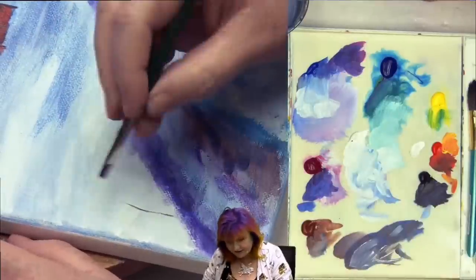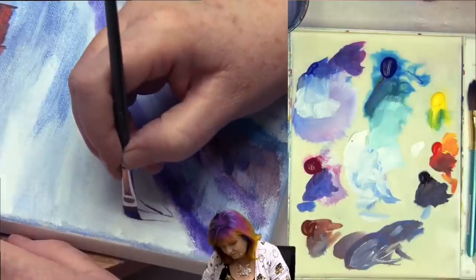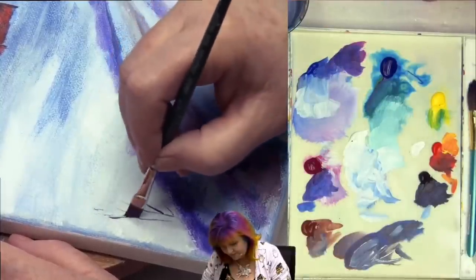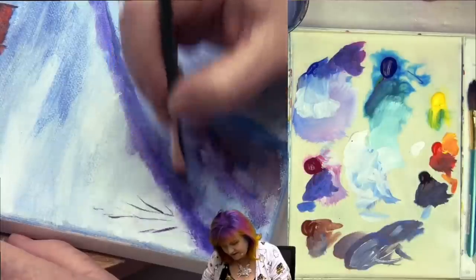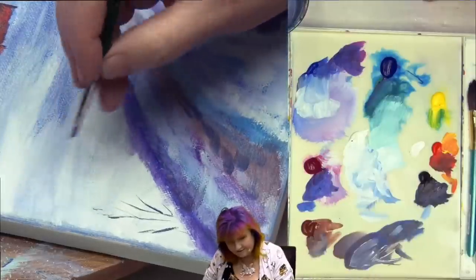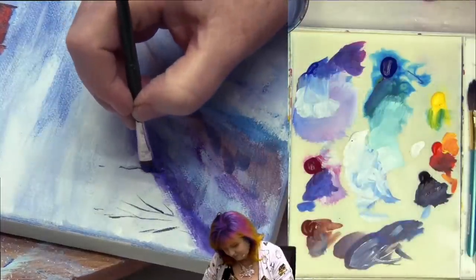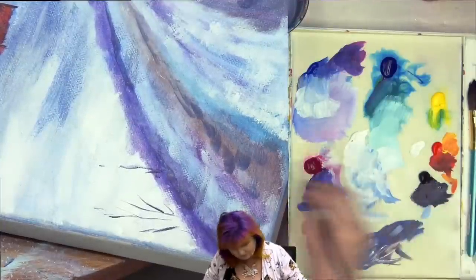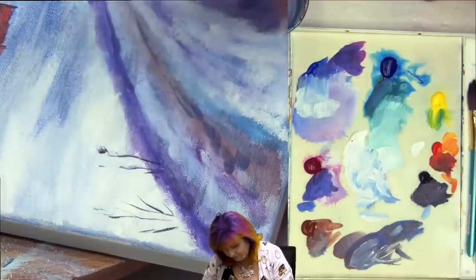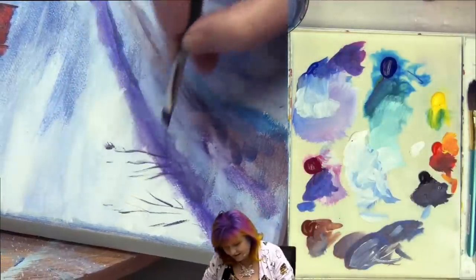Oh, yeah. And I'm just going to make some little twigs, you know? They're just out there in the snow, just being, they're like, hey, some stuff was here this summer, but it's not here now. I like those. Sometimes they have little bits of elements. It's just nice to branch them off.